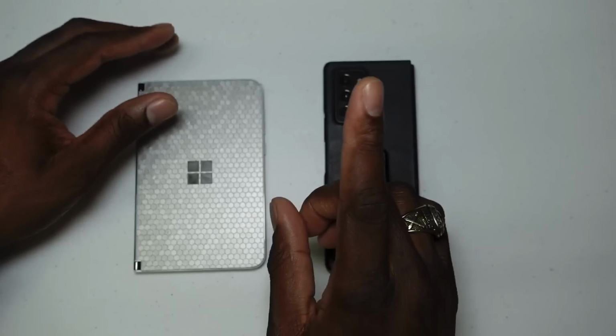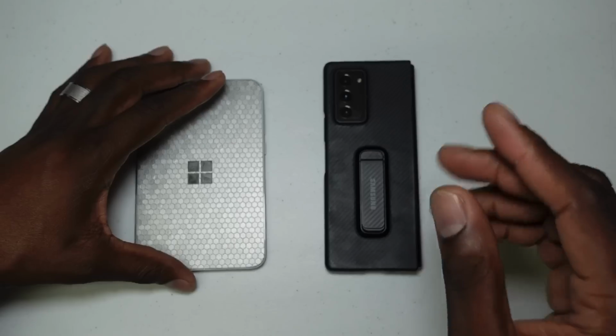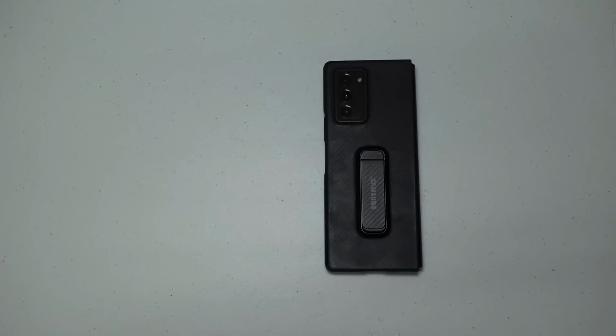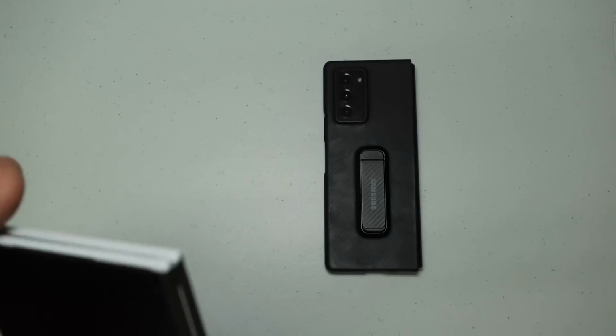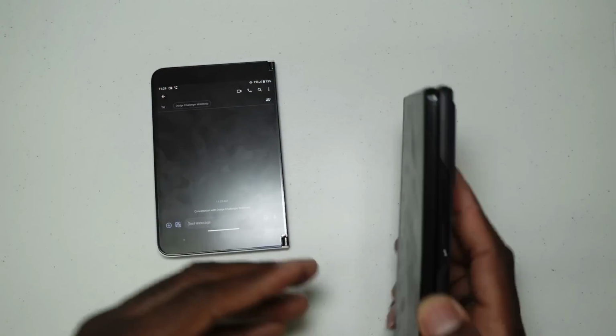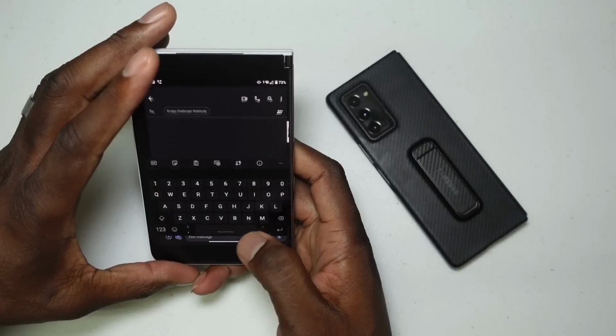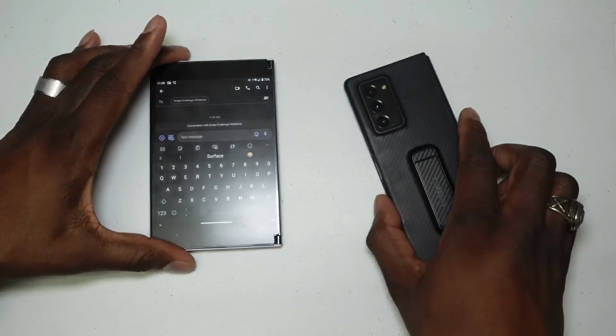Now, something that people don't talk about a lot is texting and phone calls. So texting on the Surface Duo, let me open up a message here. Okay. So this thing, man, I tell you, the Surface Duo is kind of annoying at times. So here is the Surface Duo. Alrighty, so software glitches again. That is texting on the Surface Duo.